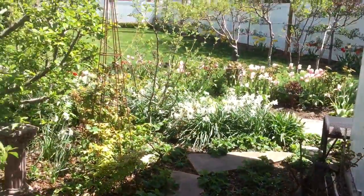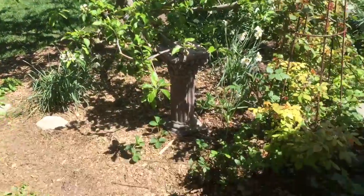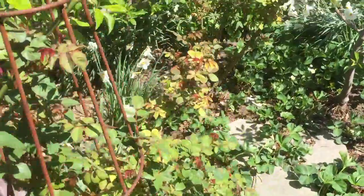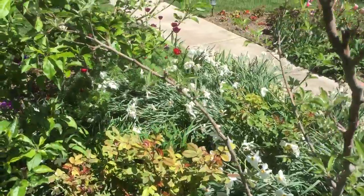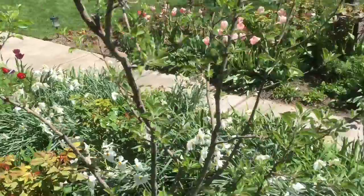And then over the English Rose area and behind the apples, an obelisk. So we've got Golden Celebration Rose. We've got a Benjamin Britten, Pat Austin. I think it's Winchester Cathedral over there. So it's kind of fun.